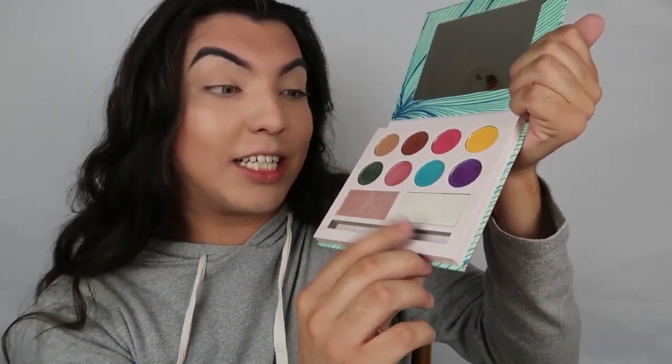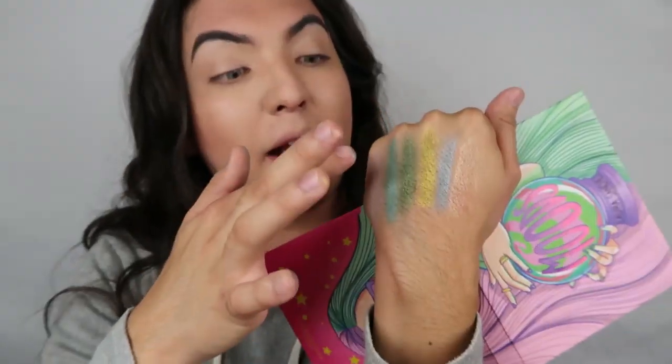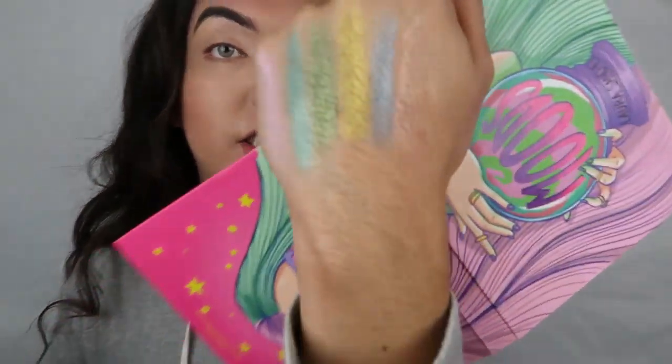Okay. Oh, this white one? You think this shade is white, but it's not. It actually has a pink reflex to it. Look, that's the one. Look at it, it's so pretty. When I swatched it, I thought, oh my god, this is a pretty white shade. But no, girl, that's pink. This one's bomb as a highlighter too.